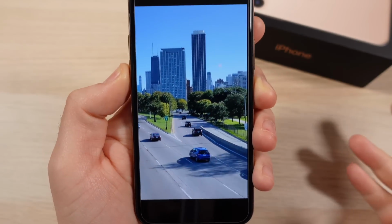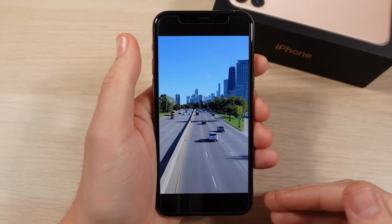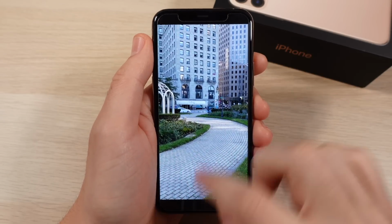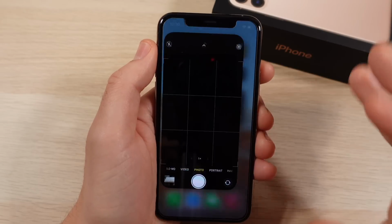and even when you're doing video, you can expect phenomenal results. I literally feel like you can start up a YouTube channel with this phone and nobody would complain at all about your quality. You just got to make sure you nail the audio with an external audio source. But overall, this is really just fantastic. To me, this was the best year of iPhone camera ever.